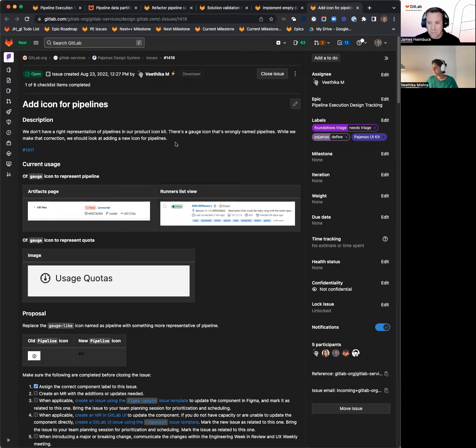Lastly, how we are thinking about referring to objects from within the pages in the GitLab platform, that it should be easier to refer to different objects. By objects, I mean pipelines, jobs, merge requests, artifacts, and so on. And the first step that I want to take towards that direction in the pipeline execution team is to make sure that we have a good icon for a pipeline. So if pipelines have to be referred from the runners page, from the artifacts page, or from any other location on GitLab, we should have this one identifying icon for pipelines. And that's what we are working at.